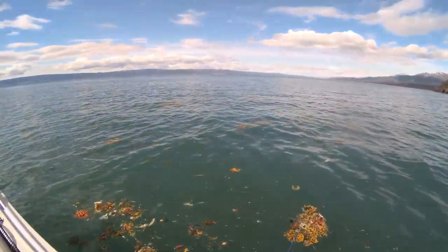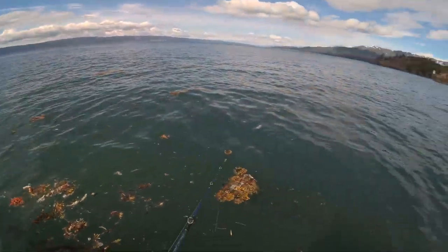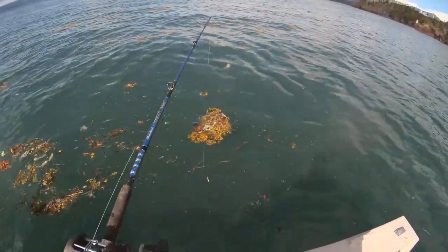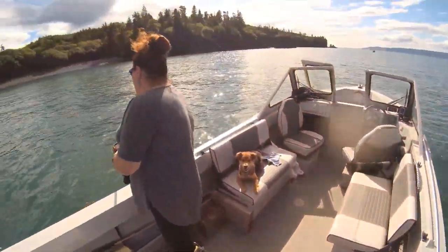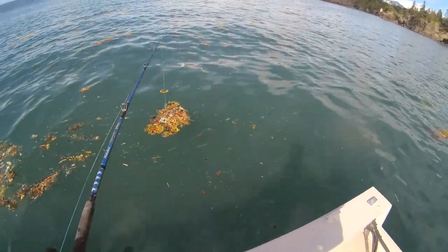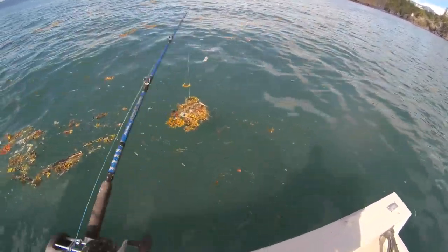So we're out here in Kitsamak Bay fishing halibut. Jackson, Kara, just caught a baby. See if we can get something bigger.